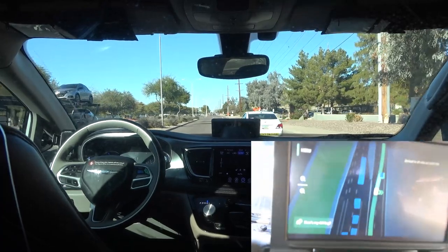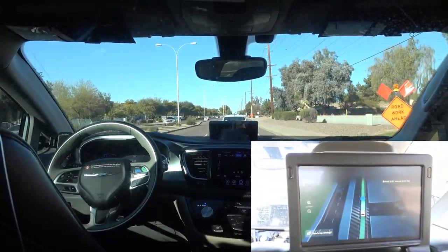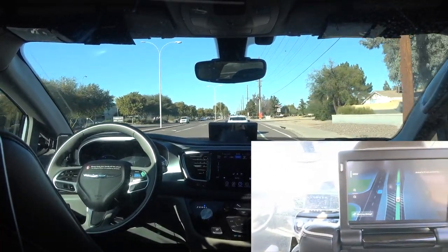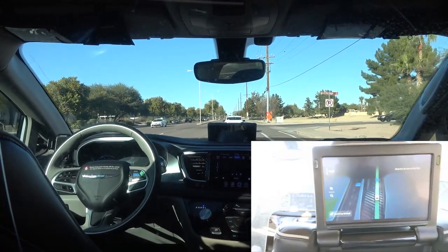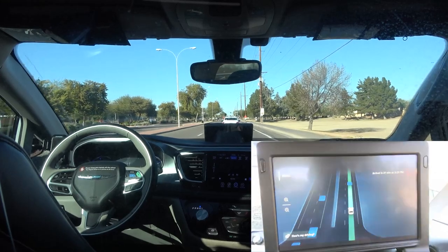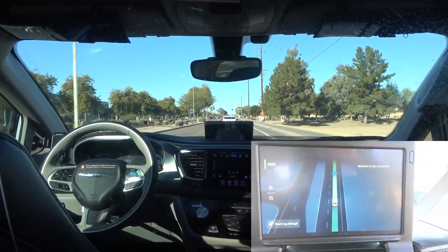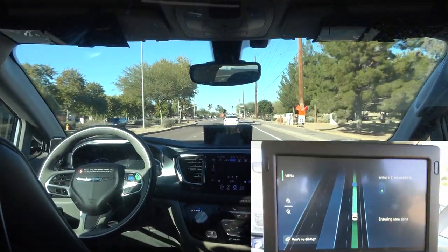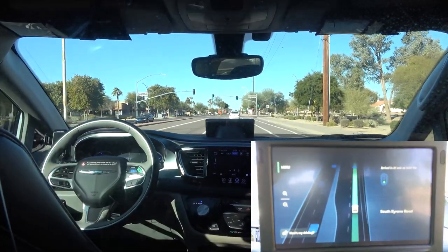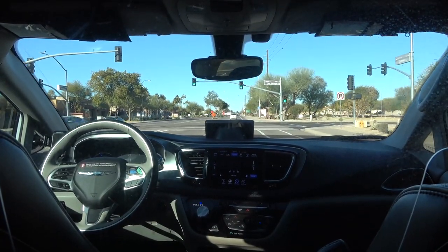Oh gosh, okay, so I'm trying to use a different camera app and it's not working, so I'm going to have to switch to something else here. Stop light there. Stop recording. Yeah, there we go.